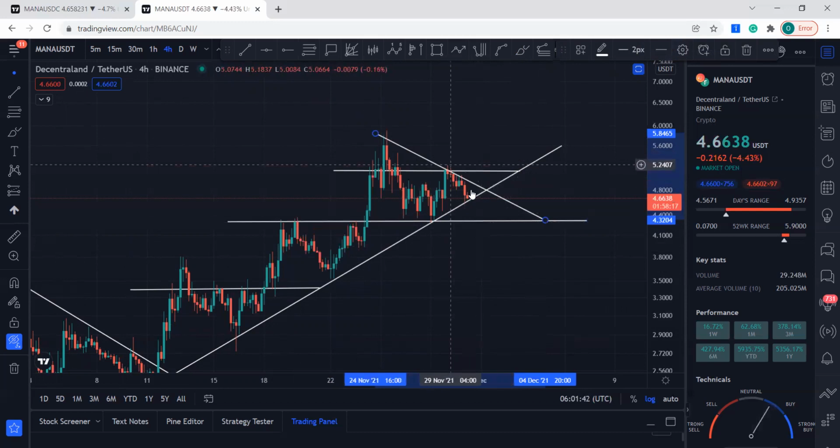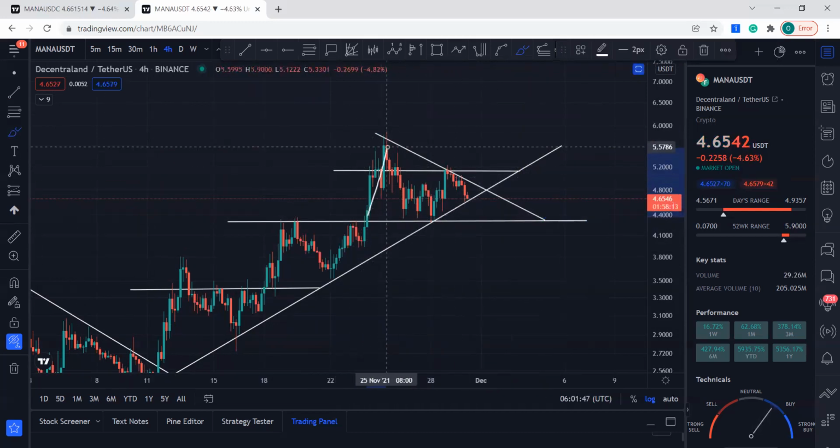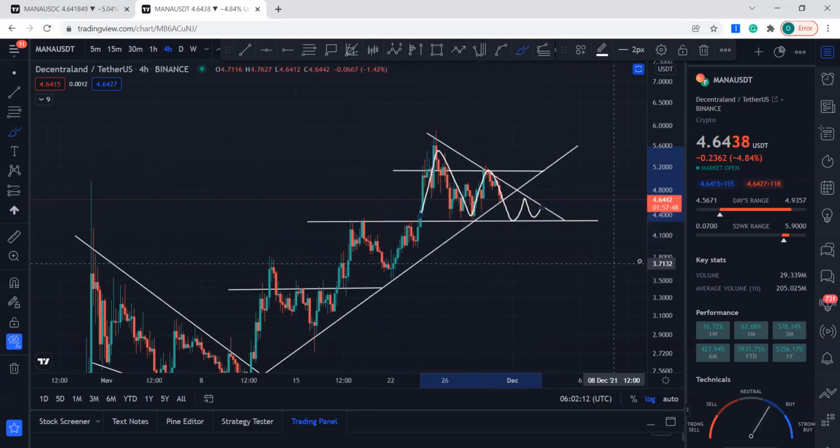But both scenarios are good, because even if this scenario plays out, price can do something like this, come here, retest this level, and then we can see where the break is. I'm not going to say the break is going to be on the downside, because this is a very strong support from MANA token.